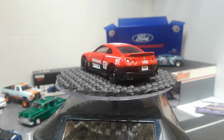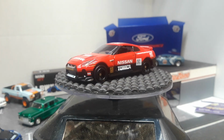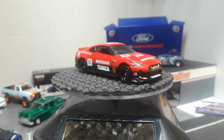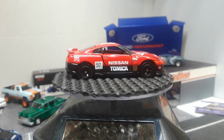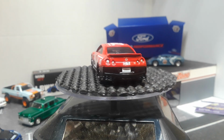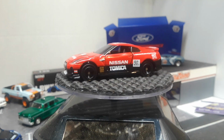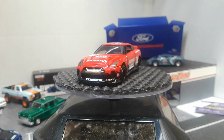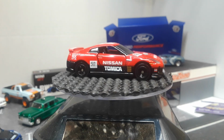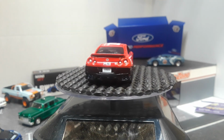My limit usually is around $20, unless it's something I absolutely have to have, can't live without. Something I know is worth a lot, I might go up to $50, but not very often. I just can't justify spending that kind of money on die-cast, especially on just one car.